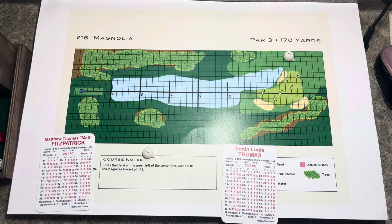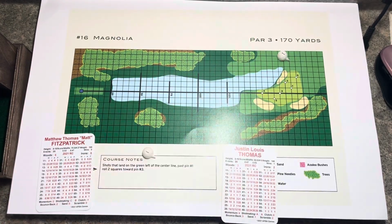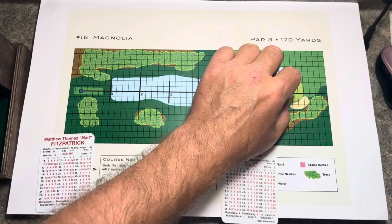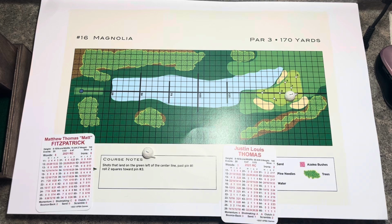And so his 30-yard approach. Actually, I'm going to even move it here and aim for there. Let's keep it on the green. His 30-yard approach is a 36. That's going to be a 3, 0. Left or right will go right, or his left. And so he's going to be 45 minus 5. He's 40 feet away.